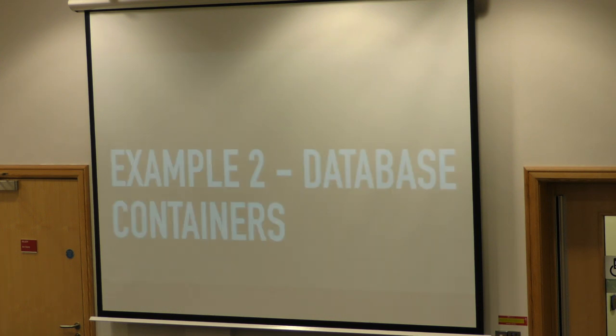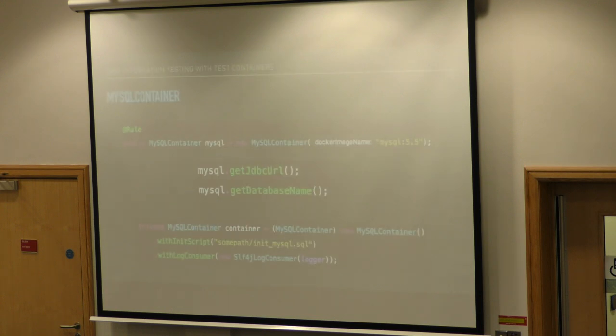So here's an example of a database container. At the top, we're setting up that we want a MySQL container and specifying the version that we want. And then once that's spun up, we're able to do get calls on it to actually find out how we can interact with this. So here we can get the JDBC URL, and that's what you might use in your test, or you might get the database name.